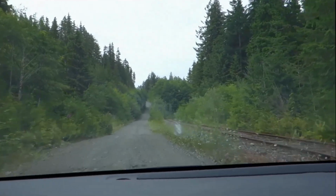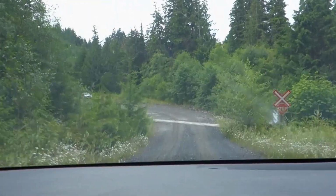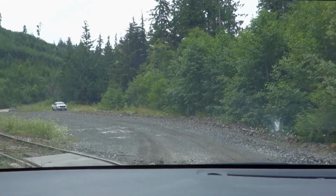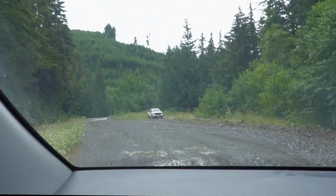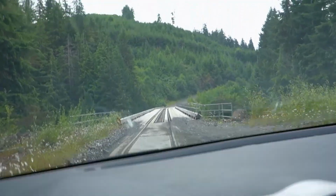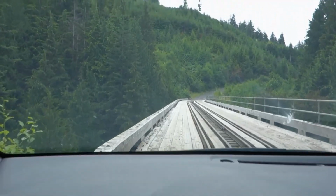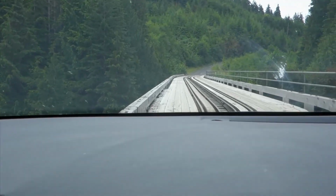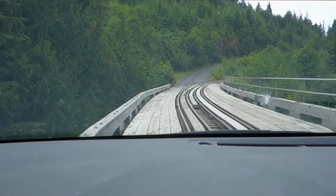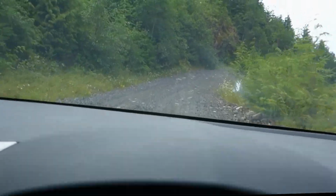That was fun. Noomas Creek. I got one more coming up, Story Creek. This is where Story Creek is. Oh, this is a beautiful bridge. Ouch. That hurt.